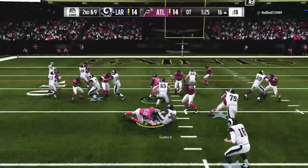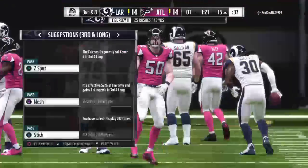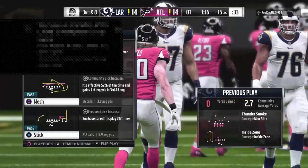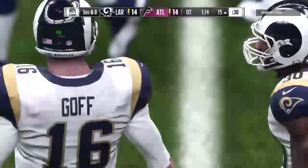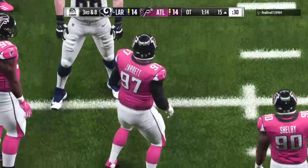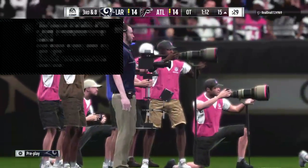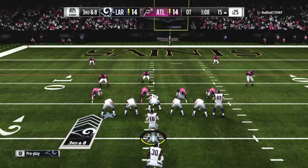They'll run it now out of the gun. And for one of the few times here today, this run's not going to go anywhere. Officially no gain on the play, and they're left with a 3rd and 8. The Rams on 3rd down. They've been good, 3 for 4 thus far. This is 3rd and 8.